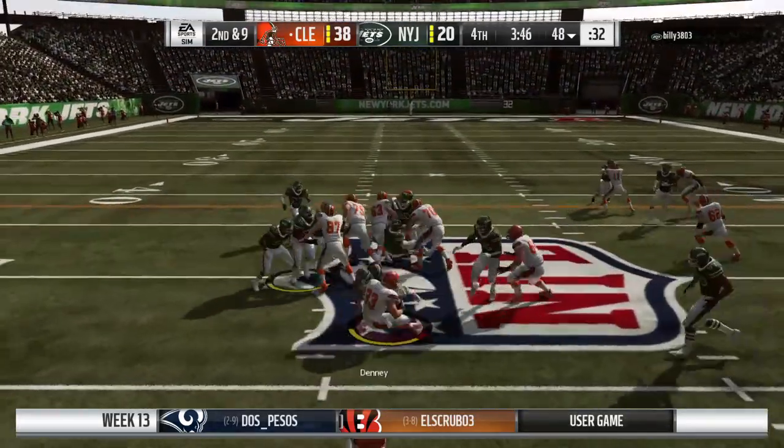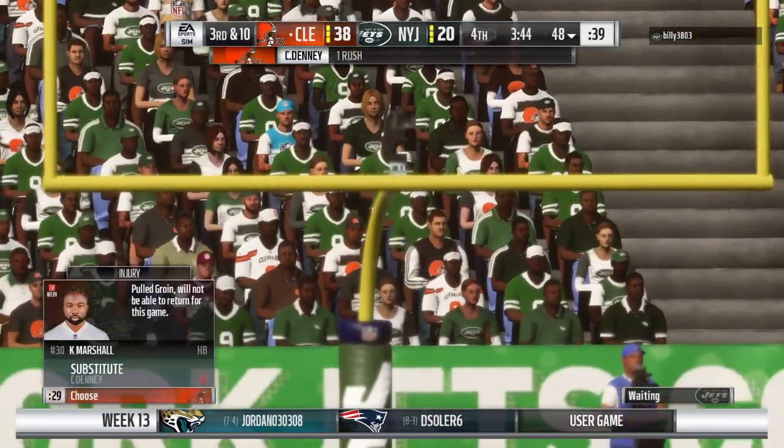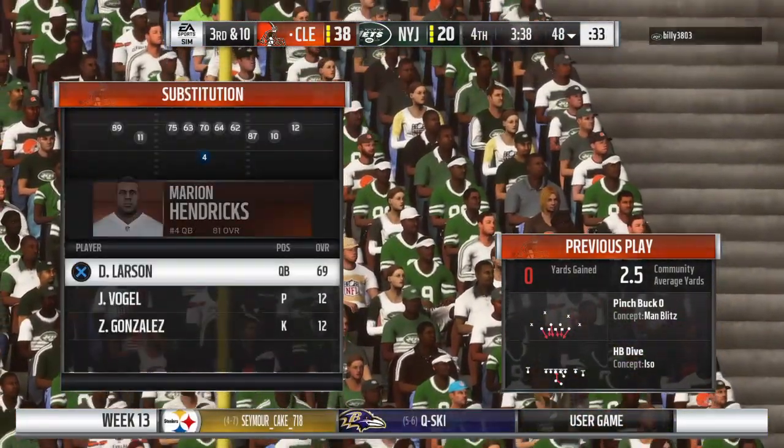From the shotgun now. Here's an inside give. And here's another tackle made at the line. So they're converging well on the football now. Calling no gain on the run there, and now they'll be looking at a third down.